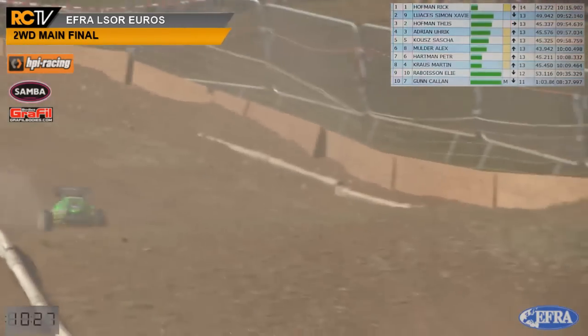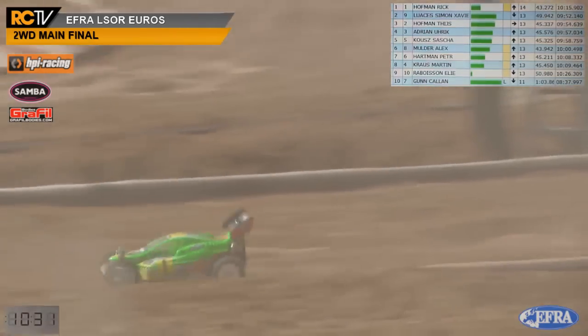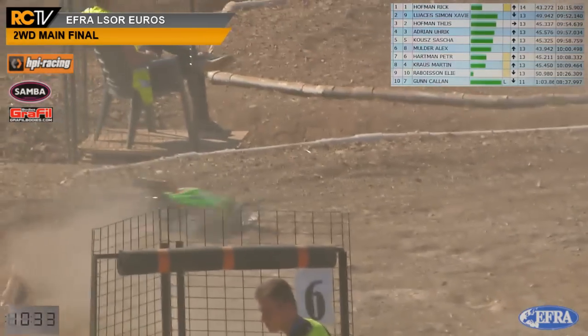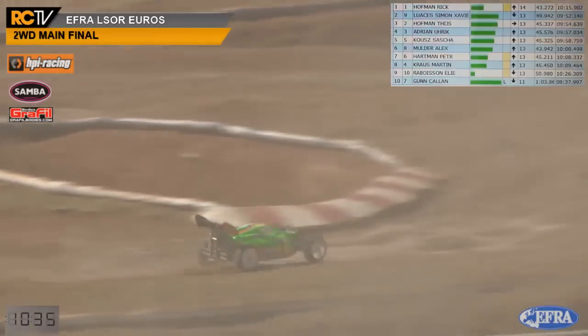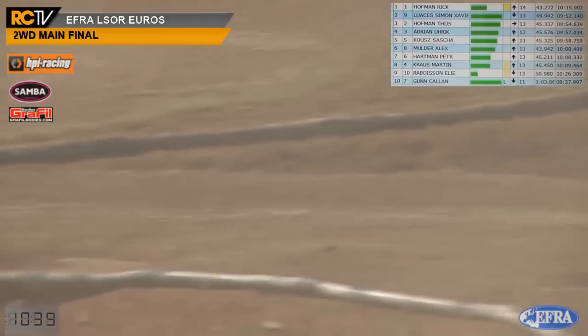Beautifully smooth round the top corners. Over the double. Lapping in the 42s and 43s. And his nearest rivals, well, last lap was a 49 and a 45. He now leads by about 30 seconds, I think.